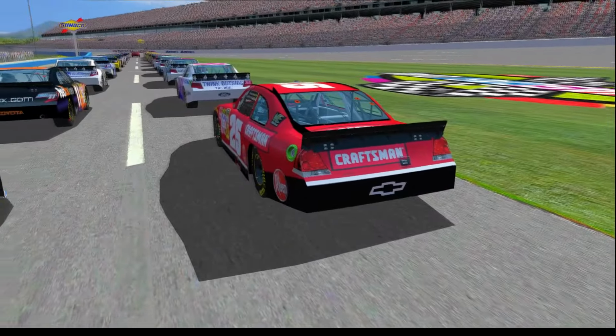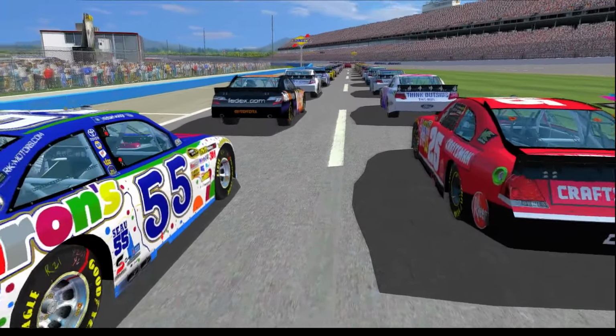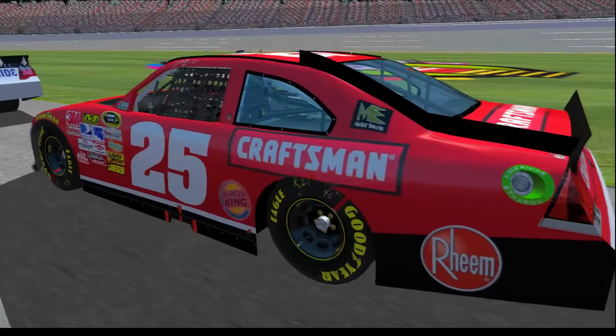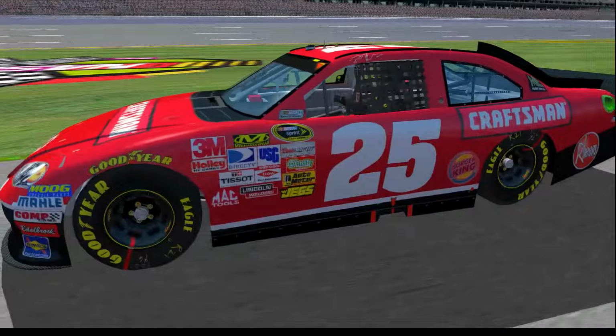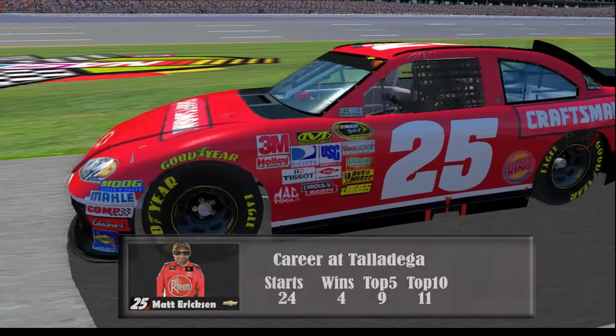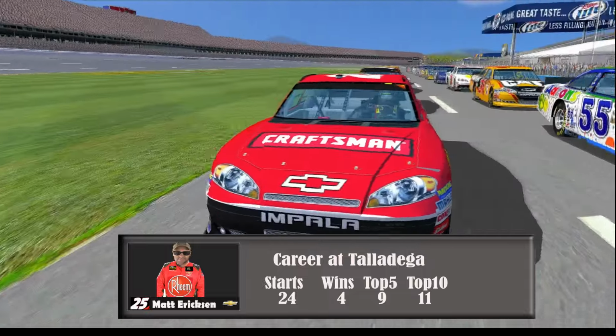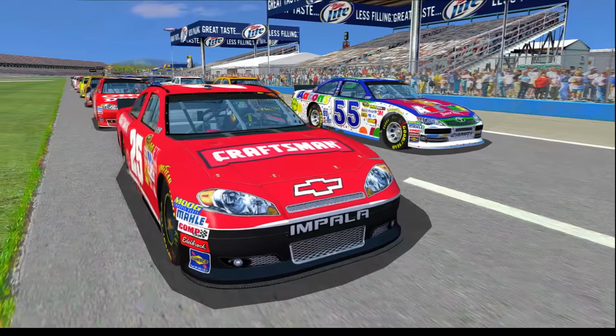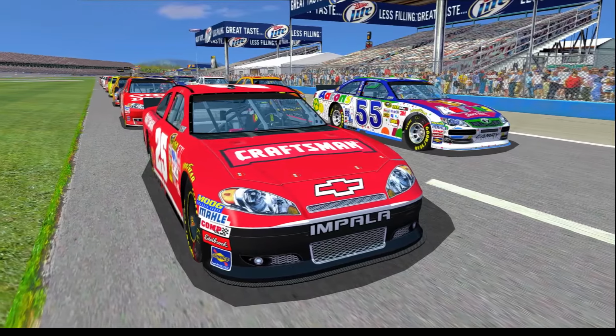And we see Tony Stewart there, and then we see our car. We've got the beautiful Craftsman colors here today. And we're starting well in the back, in 24th. We did win the Nationwide race, so hopefully we can pull off the weekend sweep here. Beautifully done and beautifully prepared car.